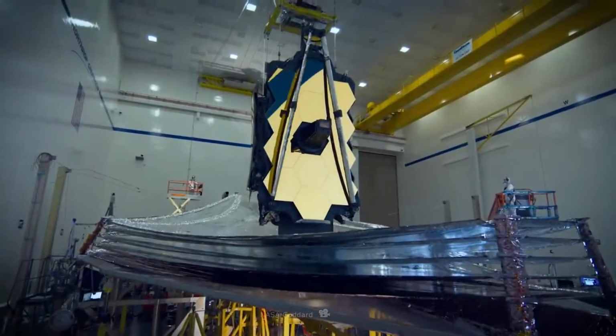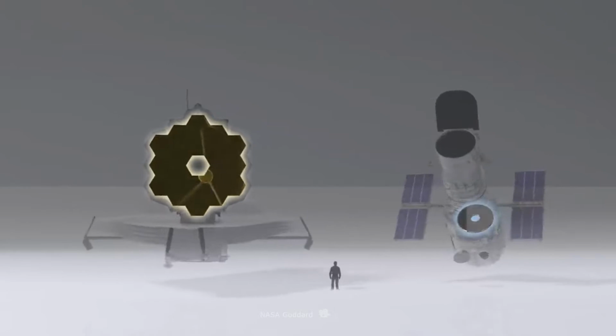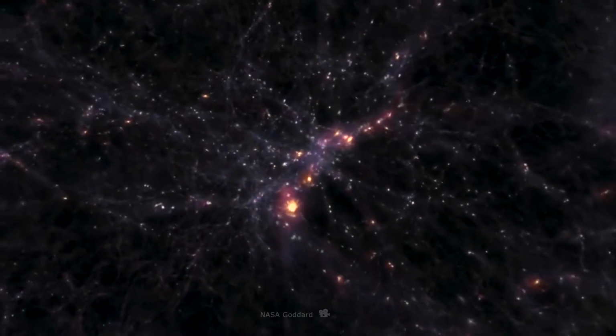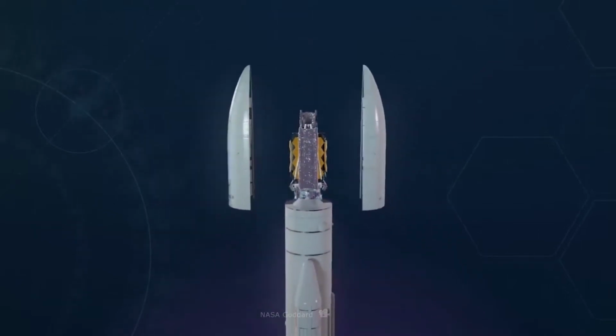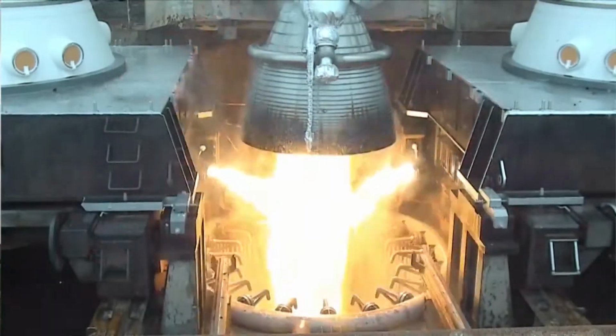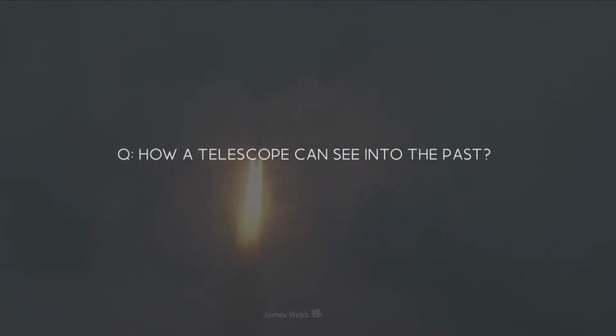This 10-square-sized telescope is 100 times more powerful than the Hubble Space Telescope, and it can detect even the first light created in the universe. This telescope was launched into space on Christmas morning of 2021 from the European Space Agency's spaceport on South America's northeast coast. So the question is, how can a telescope see into the past?